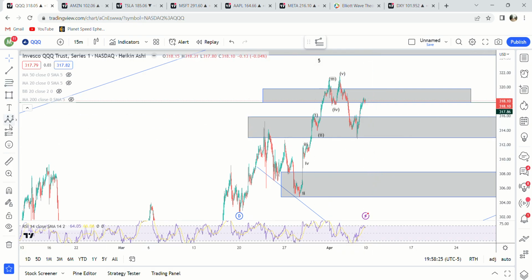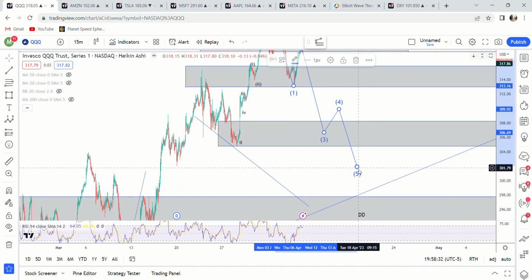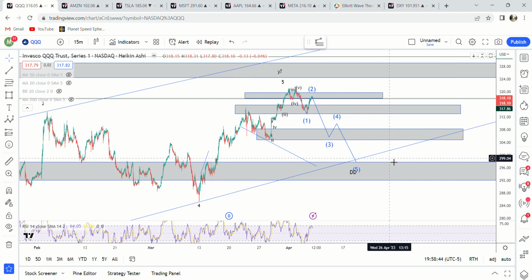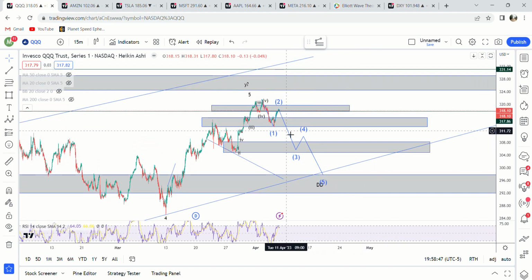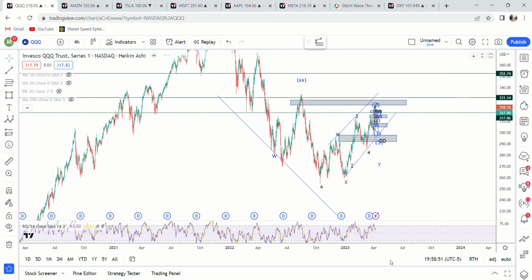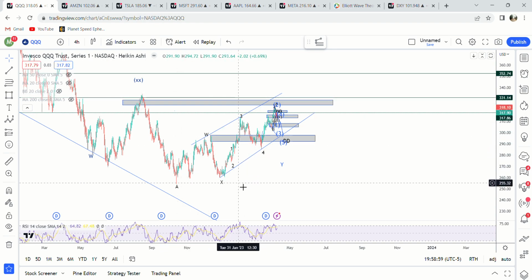Because we could also get, and this could go maybe even all the way down here. If it hits this demand zone, comes down here, it probably would go all the way down to daily demand for a 5-wave move, something like that. And then you're looking at this as potentially the start of the final move down. We have A, W, X, Y. Top here is at 334.